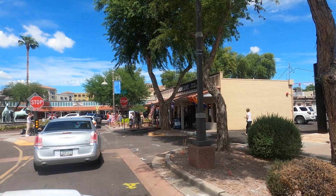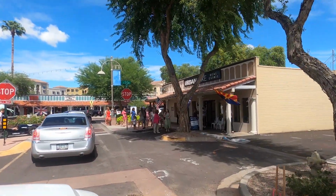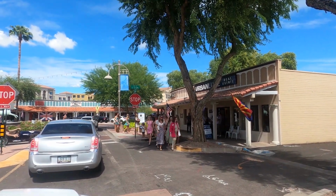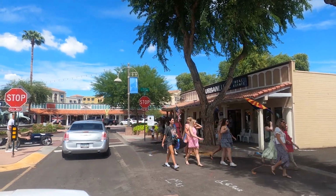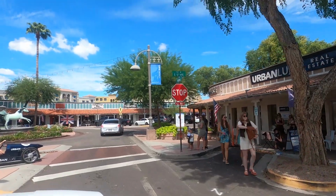So you can see here on the weekends, very busy all throughout here. We've got tons of people just walking around, exploring. Tourists come through here and get to explore around. There's a lot of Western museums and other Arizona themed museums.